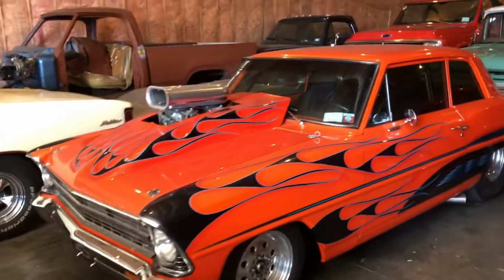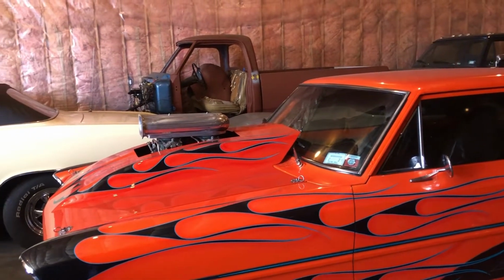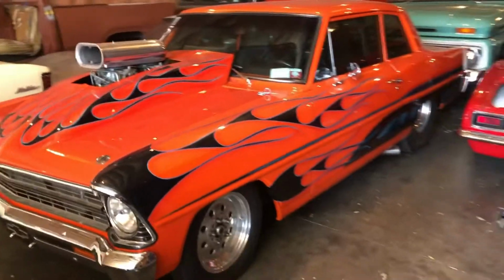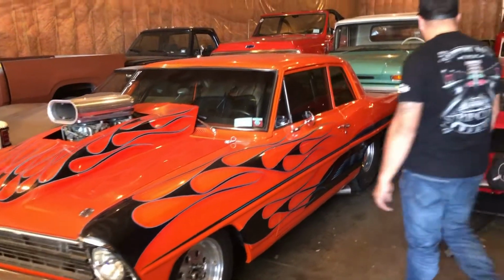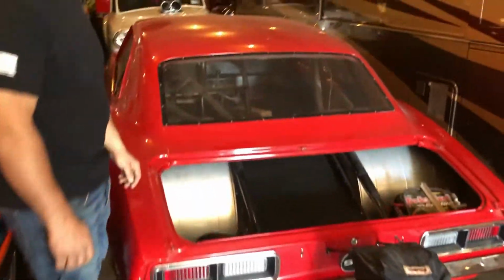This is like the first fast car I ever really got to ride in. Can't remember the setup. I think it's a blower. It's a 496 blower motor, 871. Runs good. She used to be fast back in the day. Just doesn't cut it nowadays. Future projects. We'll get to her. No motor. One day. She's a roller.